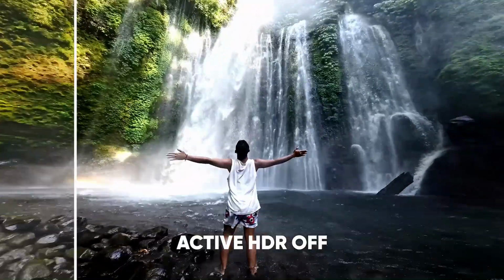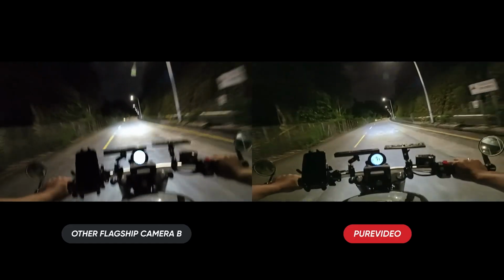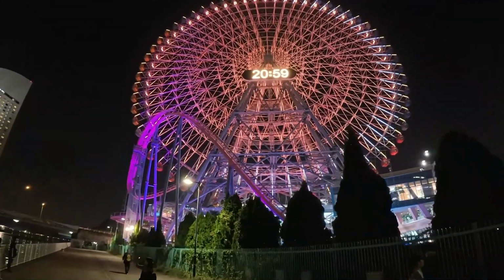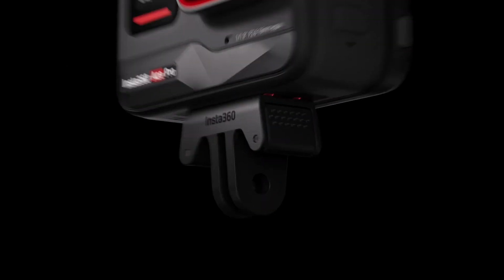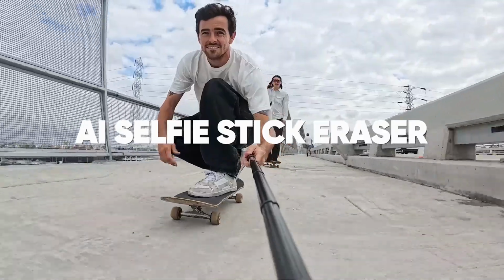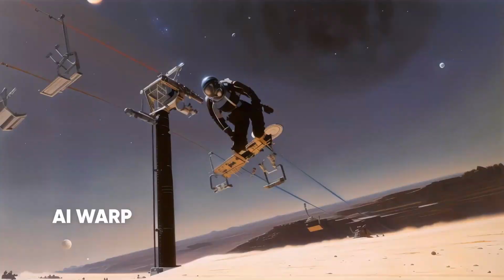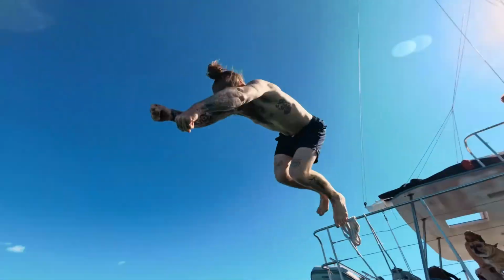Let's get started. At the heart of the Ace Pro lies a formidable 1/1.3 sensor, delivering breathtaking 8K photo and video capabilities at up to 24 frames per second. Say goodbye to compromised image quality, even in challenging low-light conditions, thanks to its automatic HDR mode and advanced noise reduction technology. Crafted in collaboration with renowned lensmaker Leica, the wide-angle lens offers an expansive 151 field of view, ensuring you capture every aspect of the action with stunning clarity.